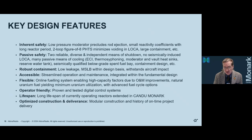Large containment, that's a typical CANDU thing. CANDU Monark is one of those things that's more so. The relative size of the containment to the reactor power is more so than for existing CANDU designs, which brings a measure of inherent safety. Passive safety features are dual shutdown systems that we have. The fact that a design basis accident does not result in a loss of coolant accident is unique to CANDUs, and is another passive safety feature.